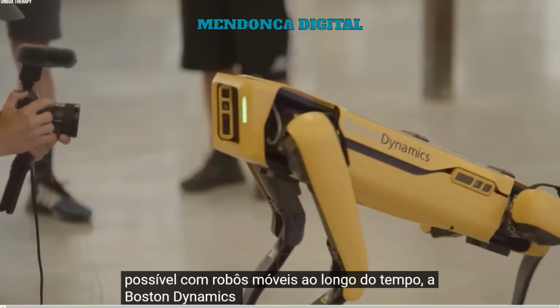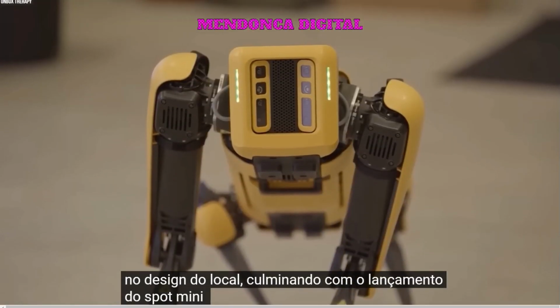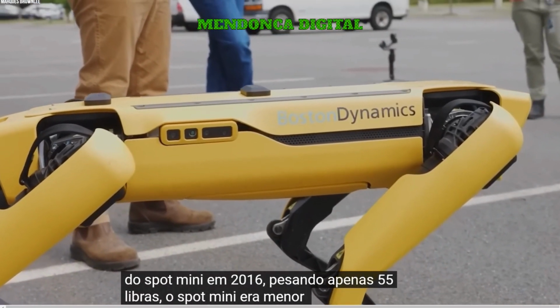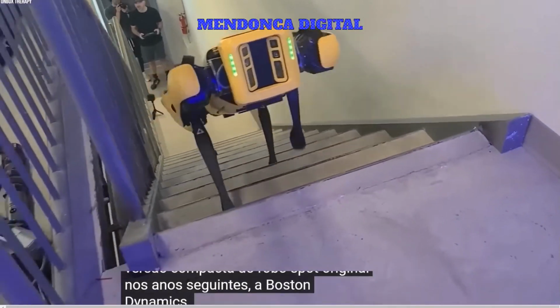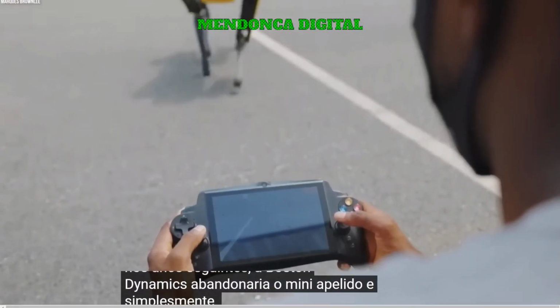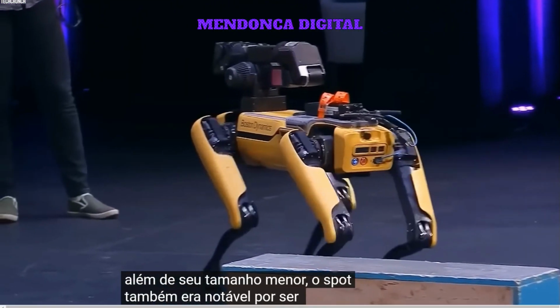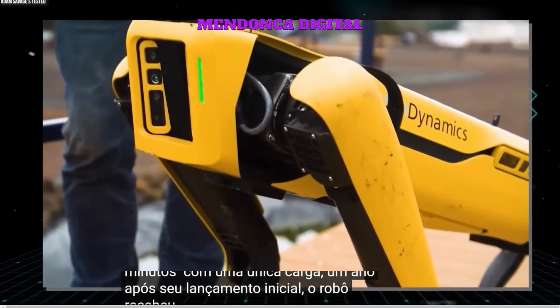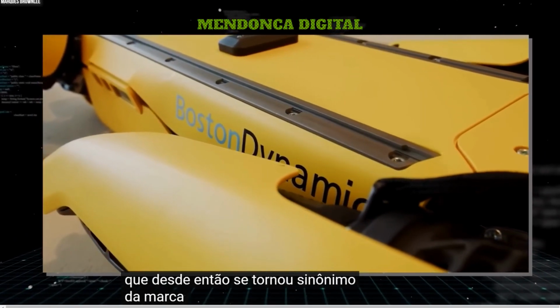Over time, Boston Dynamics continued to iterate on the Spot design, culminating in the release of Spot Mini in 2016. Weighing at just 55 pounds, Spot Mini was a smaller and more compact version of the original Spot robot. In subsequent years, Boston Dynamics would drop the Mini moniker and simply refer to the robot as Spot. In addition to its smaller size, Spot was also notable for being an all-electric robot that could run for up to 90 minutes on a single charge. 1 year after its initial release, the robot was given a new, more iconic yellow design that has since become synonymous with the Boston Dynamics brand.